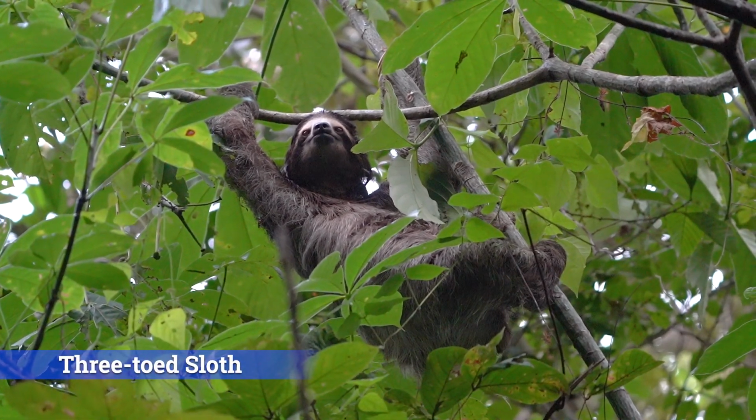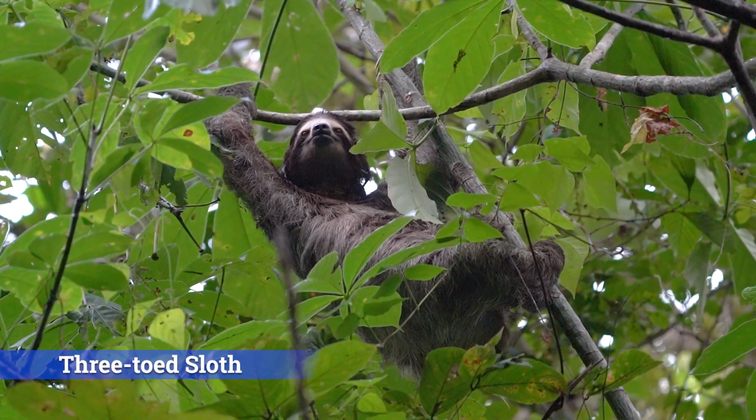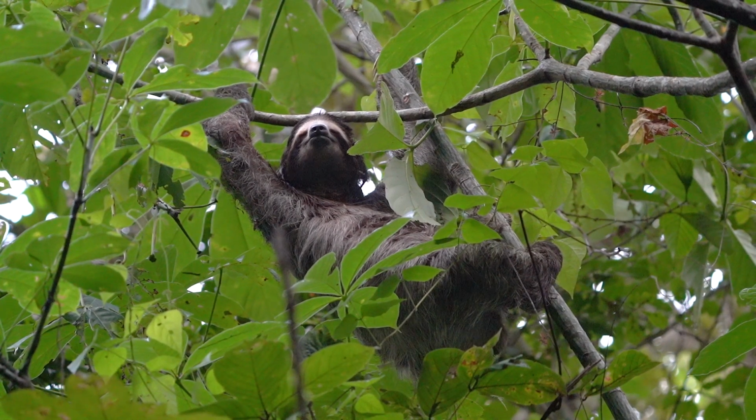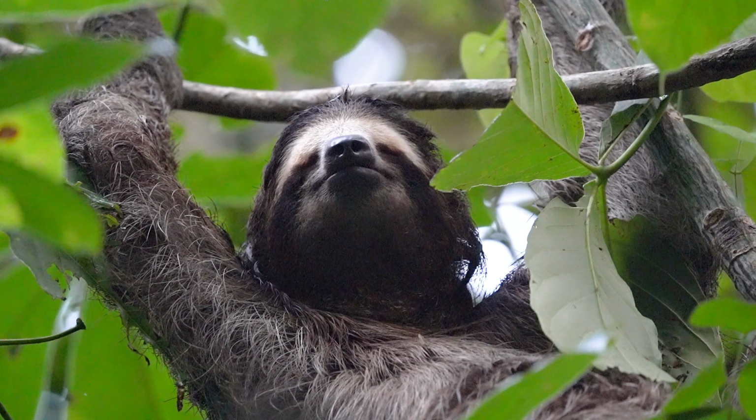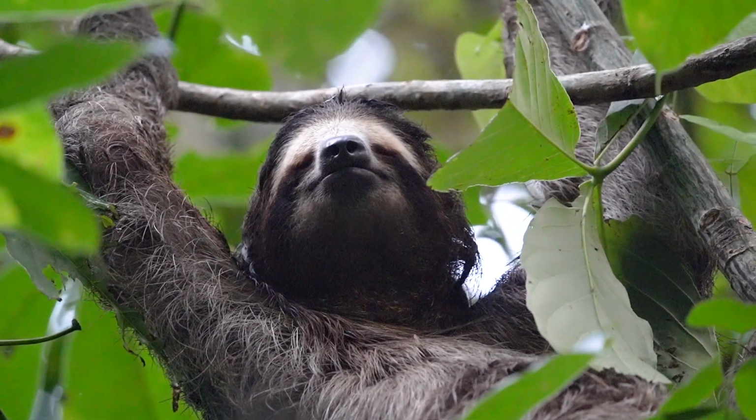All right, this is so amazing. I know no tamarins so far, but this is a wonderful consolation prize. This is the second species of sloth that's found here in Panama. This is the three-toed sloth.